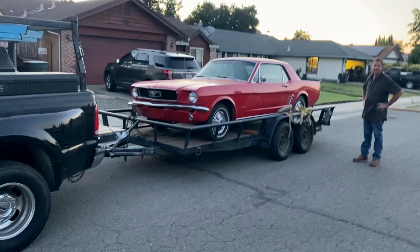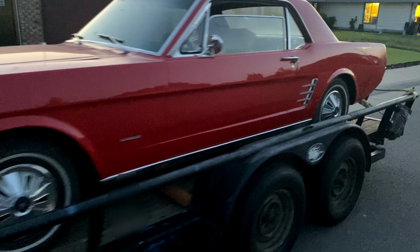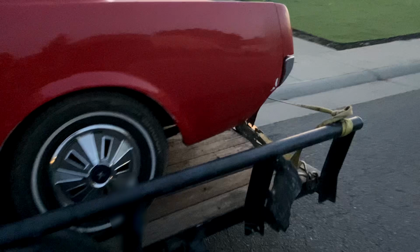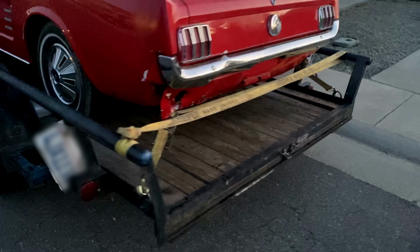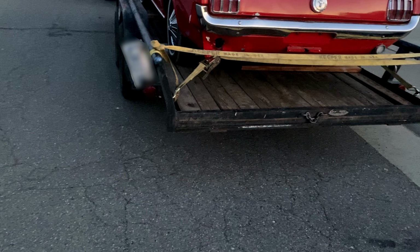To get you up to speed, when I bought the car, the previous owner had told me it was a daily driver until he rebuilt the carburetor. Then the car wouldn't start at all. I'm tired of pushing this rig around, so I asked my dad to help me get her fired up.